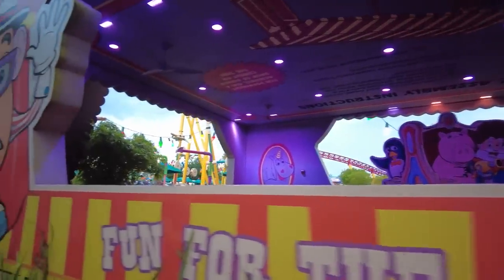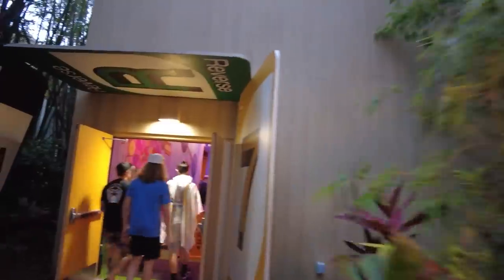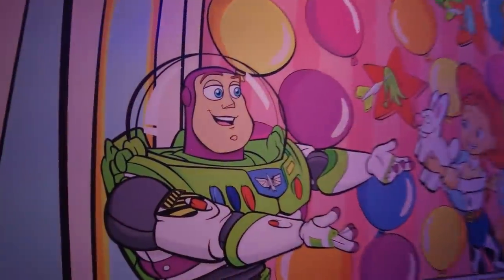Toy Story Mania. You're gonna play carnival games with your favorite characters like ring toss with Buzz and the aliens, balloon pop with Trixie and Rex, plate break with the Green Army Men.